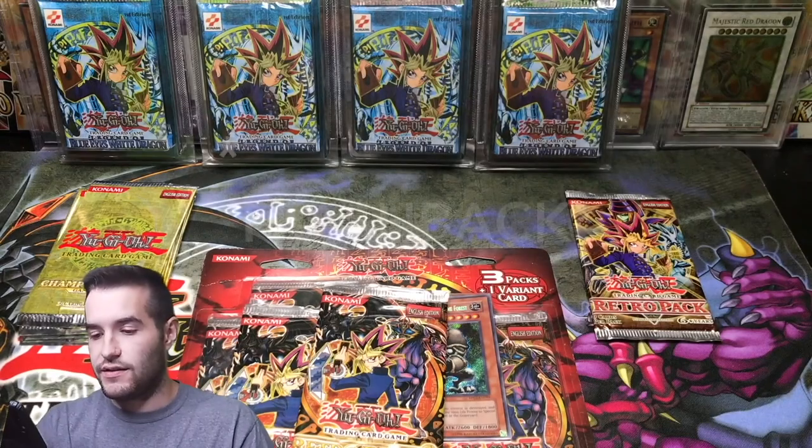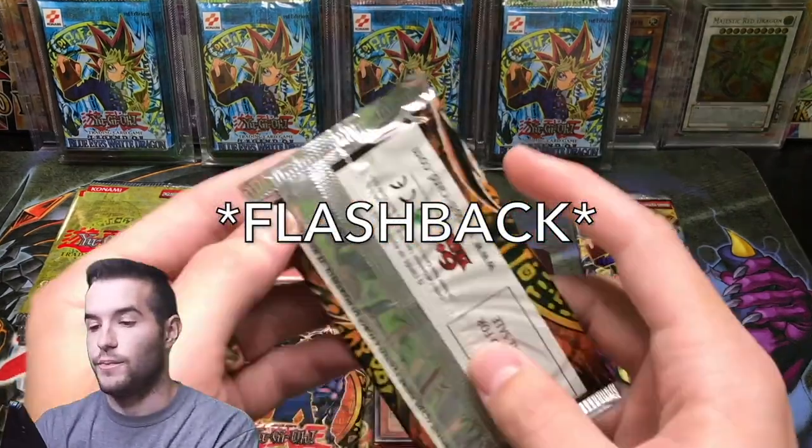In the 20K special, I pulled a Blue Eyes Shining Dragon from Retro Pack 2, one of the rarest and hardest to pull cards in all of Yu-Gi-Oh! And today, I got it graded. Alright, let's go to Retro Pack 2.